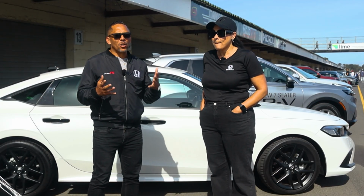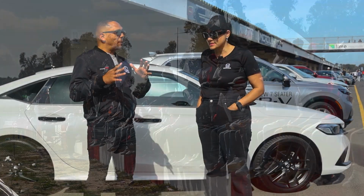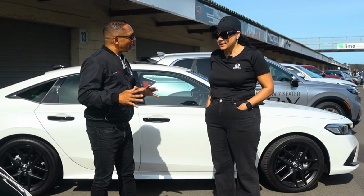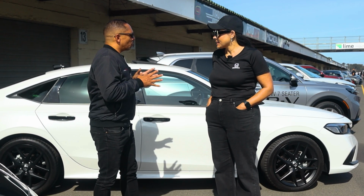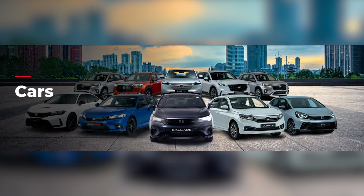And I think also it's a good opportunity for you to showcase your current product lineup. Yes. And to show the people that these cars are aspirational cars. When maybe they want to get out of the Civic hatchback, they can get into the Ballade or the Civic sedan. When it comes to your current lineup of products, what do you have at the moment that's available?